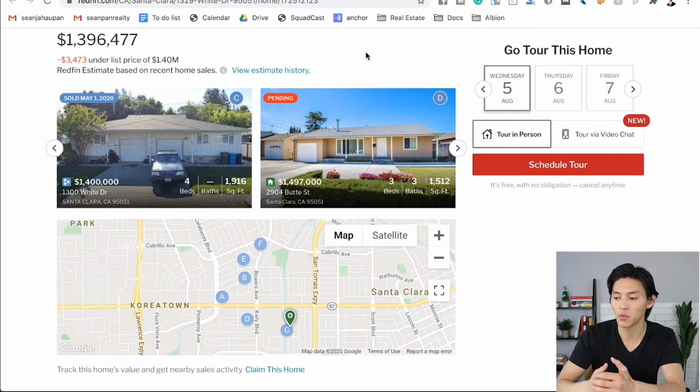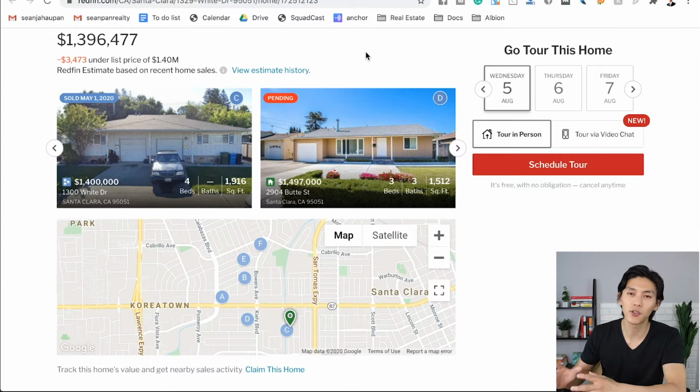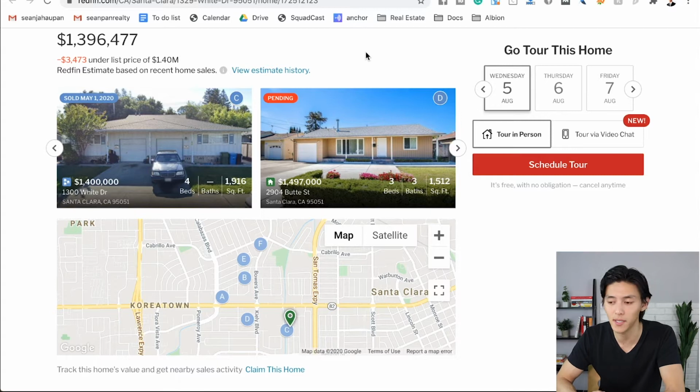But in this case, because it is a 4-unit or below, they're just going to use market comps. So even if I super juice this property and increase the rents like crazy, it doesn't matter. They're going to compare it based on the previous last sold price. So because a duplex sold for $1.4 million in the past few months in the same neighborhood, they're going to say, all right, your property is also worth $1.4 million.